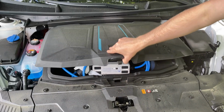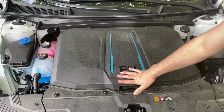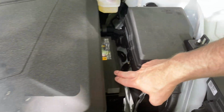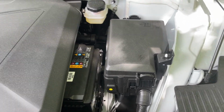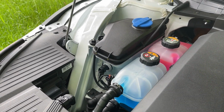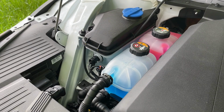One of the bad things about this car is that it has a teeny tiny frunk. Underneath this is a 12-volt battery, a regular battery just like any car would have. Then there are several different reservoirs for coolant, things to cool and heat the battery. There's a heat pump in this car, just like in your house, that heats and cools the inside, so you get instant heat in the winter.